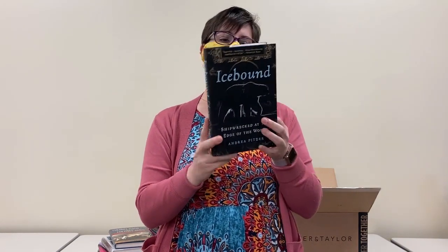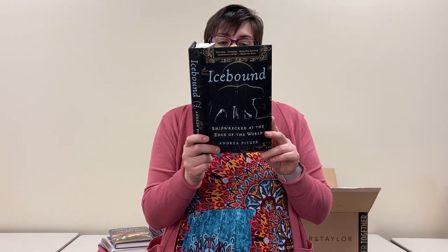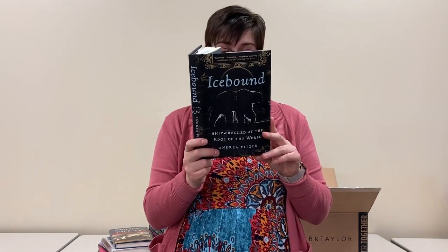We go into another nonfiction title here in Icebound by Andrea Pitzer, and this is the story of the Dutch polar explorer William Barents and his Arctic expeditions, the last of which resulted in a challenging fight for survival when the crew was stranded. Their ship was stuck in ice, and they would have to spend the next year fighting off ravenous polar bears, gnawing hunger, and endless winter.